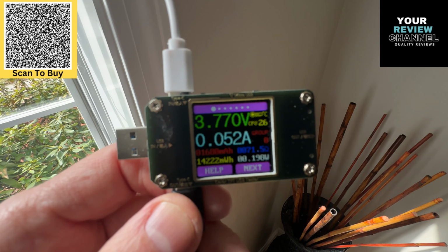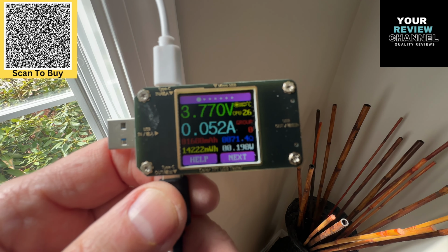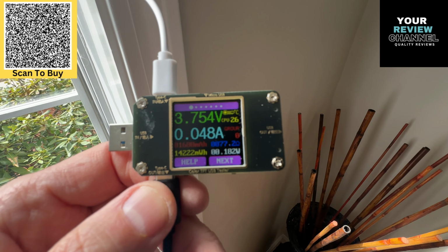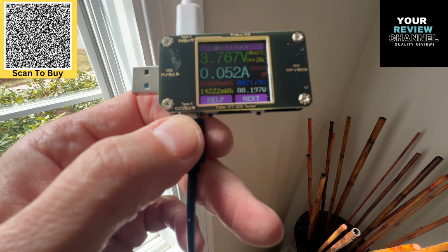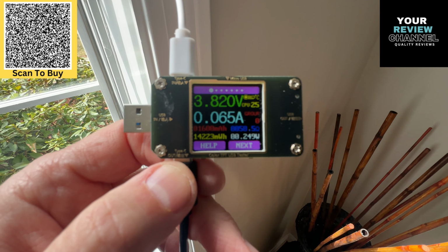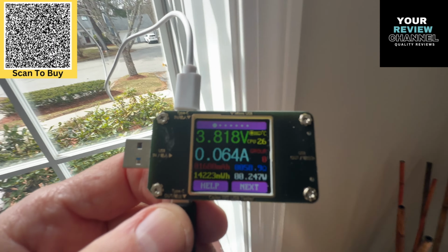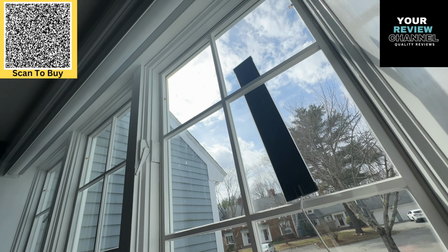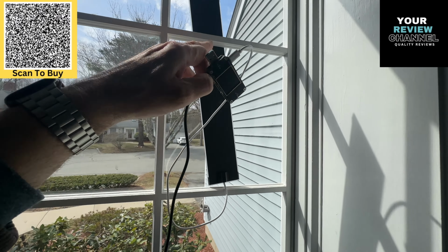Currently it's 3.77 volts, 0.53 amps, and approximately 0.17 watts. So not too much power coming out there. It's really kind of low, and that's almost getting pretty good sun. It's a little under the clouds a little bit, but it's through the window. It's not obstructed. I got the panes not obstructing it.